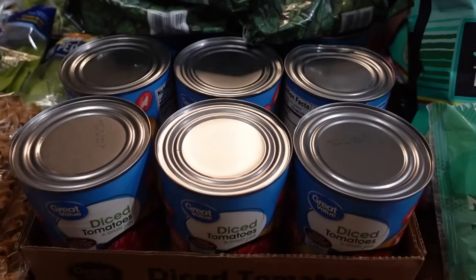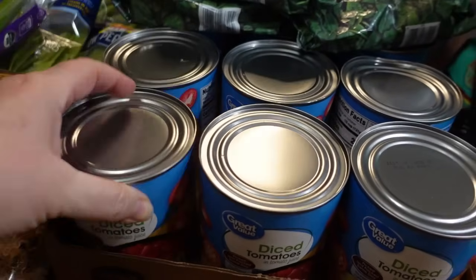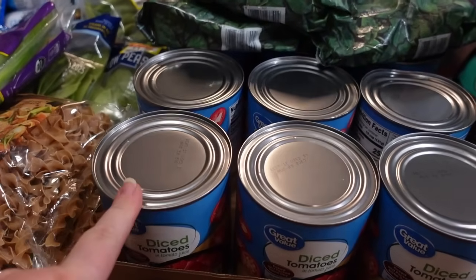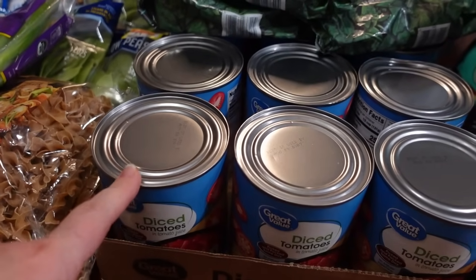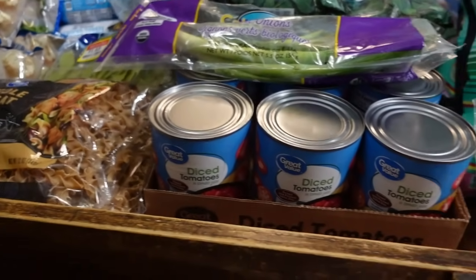I did restock with a flat of the diced tomatoes. These are the big 28-ounce cans, and Walmart is the best deal on their diced tomatoes. I can get them at Aldi, but they're in the smaller cans, so they actually cost more per ounce there. So these will go in my diced tomato rotation.